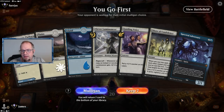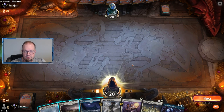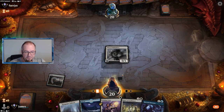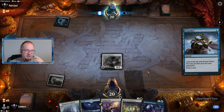Okay, we're on the play. Yep, that's good. Learning is good. This card is so good in this deck. It's unreal how good this card is. It just gives us so much to do. Even if people kill it afterwards or whatever, it doesn't matter.